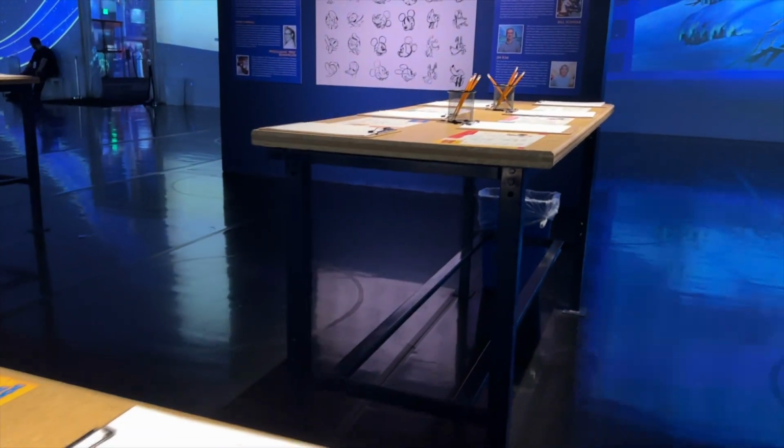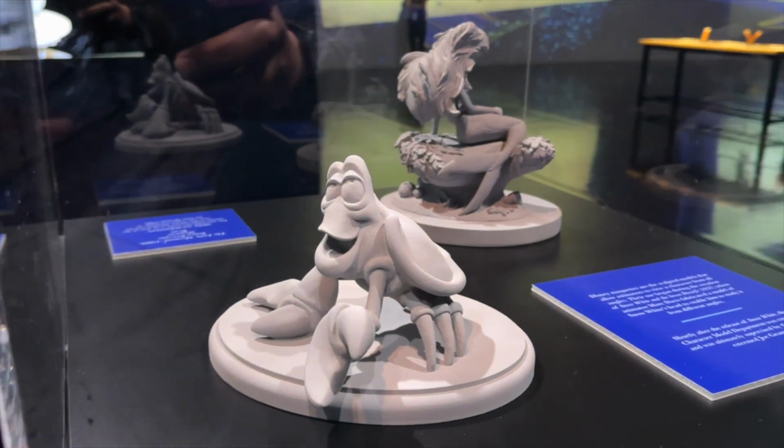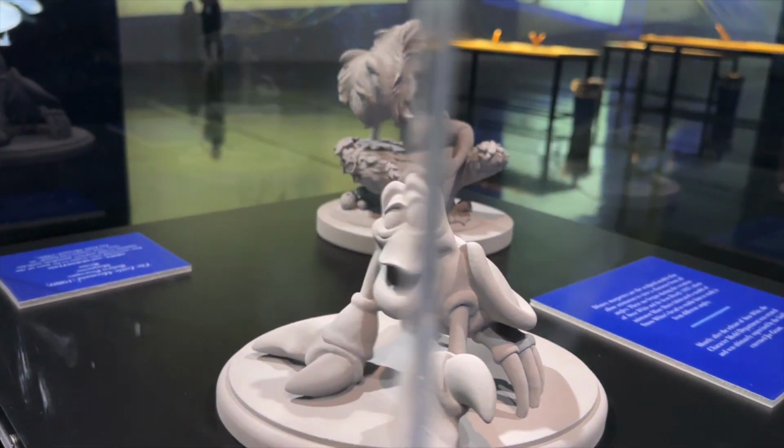Before you get into the immersive room, there's kind of a holding room or activity room where you can look at clay models of characters and do some drawing as a warm-up. Some kids might like this, but it might actually be more interesting for adults. I tried, but our 3-year-old wasn't really interested in it. He wanted to just get into the immersive room because it felt like he was watching movies on a Sunday morning.